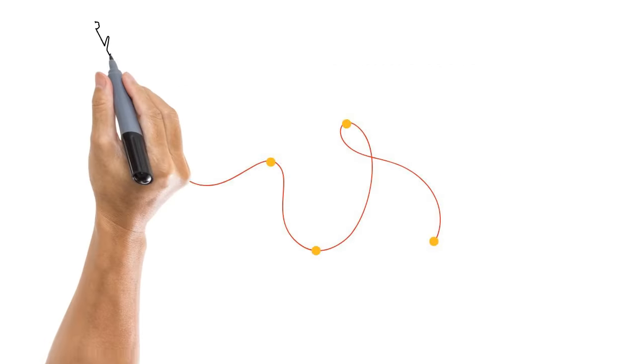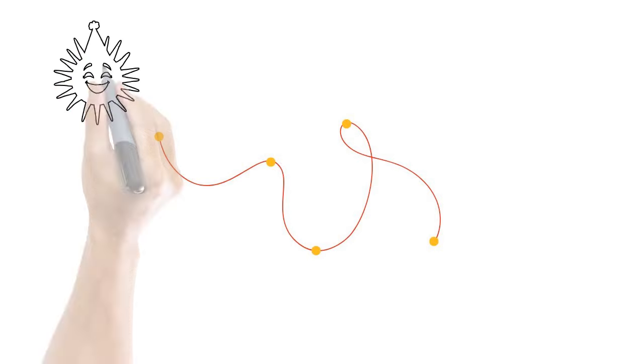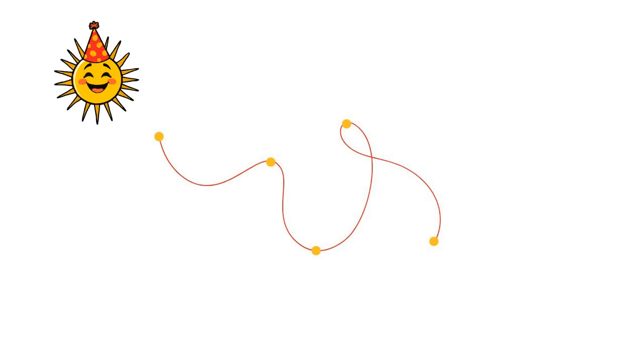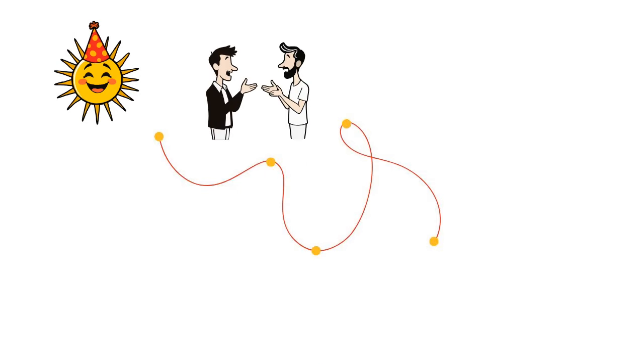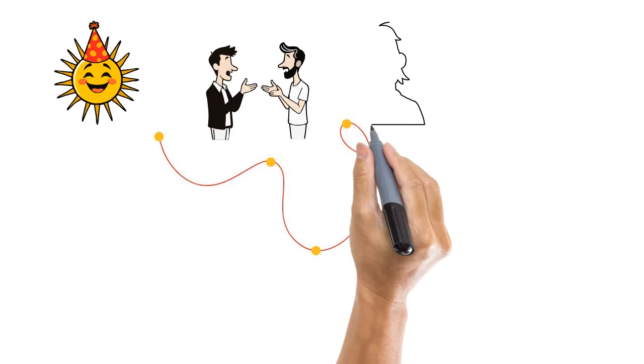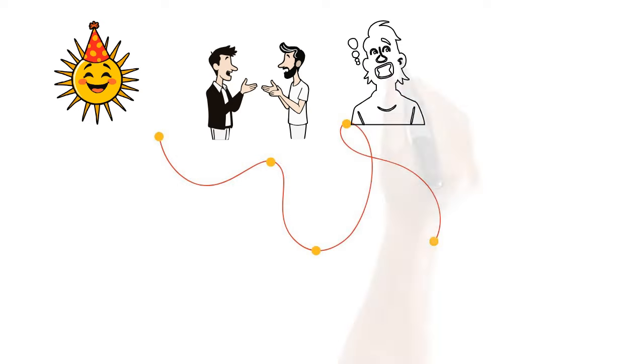Yellows are spirited and creative, the life of the party who can inspire and motivate their peers. They're effective communicators, able to talk their way through most situations. But this same trait can be a downfall when they become too chatty or overlook details in their enthusiasm.